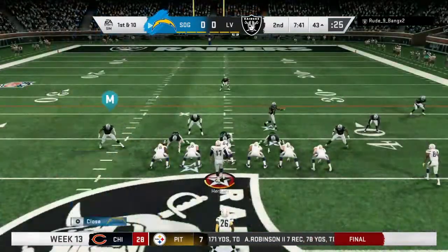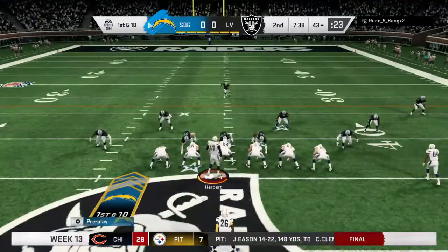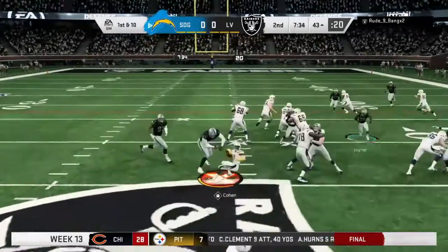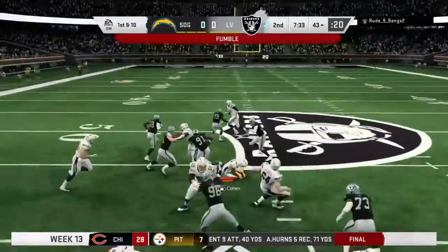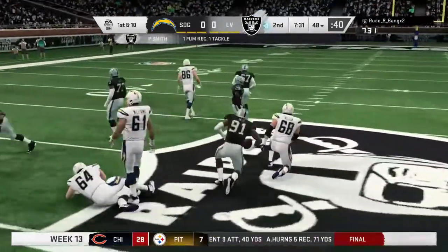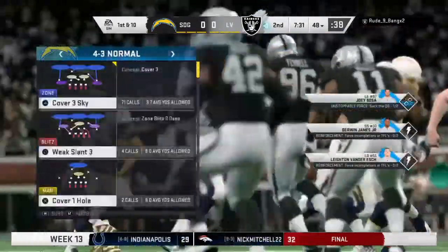This offense finding its legs now. Here's another 1st and 10. He's checking. Now Cohen. Oh, Cohen lost the football. And the Raiders pick it up. And his guys are going to take over at their own 48-yard line.